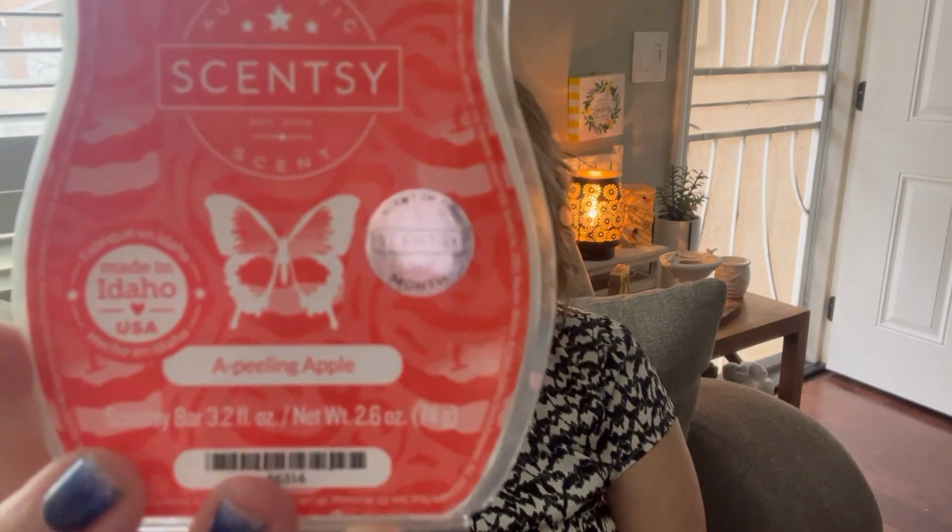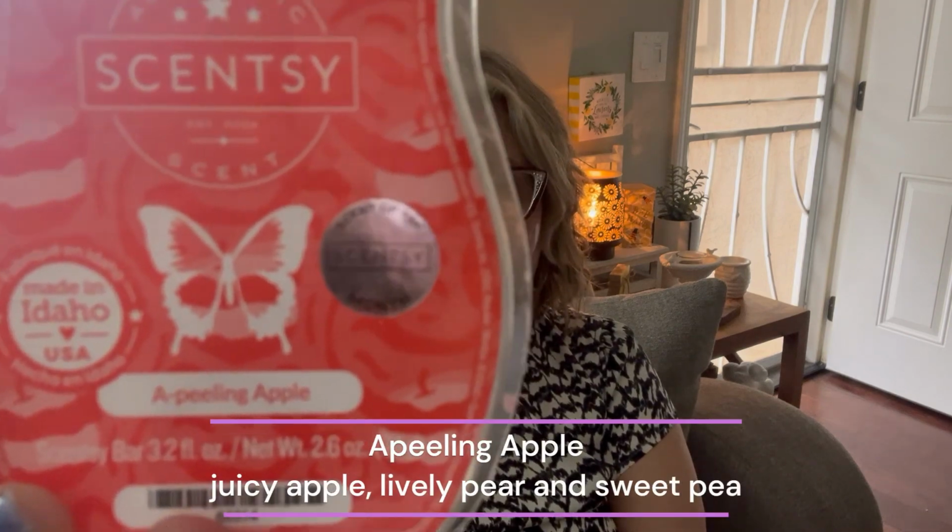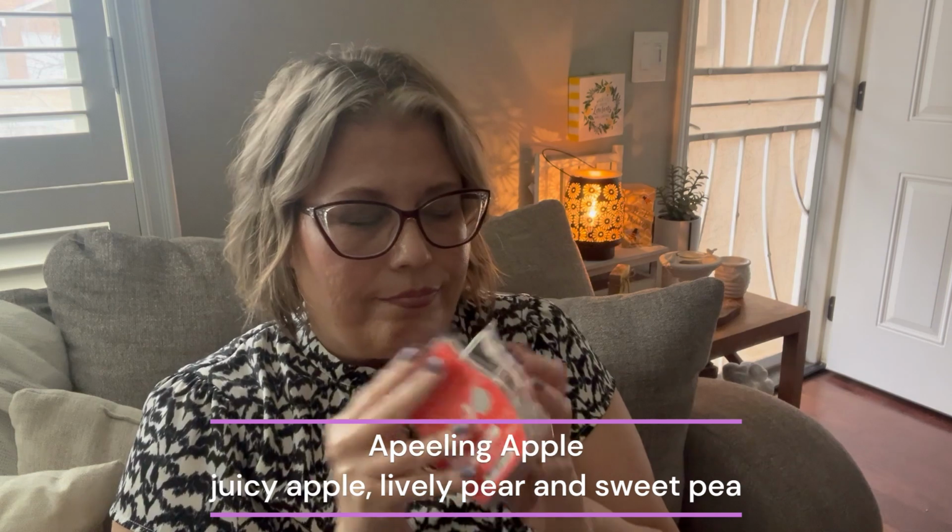And finally, we have Appealing Apple. This is a heartbreak for some of you guys, I know. This is a former June 2021 scent of the month. The scent notes are juicy apple, lively pear, and sweet pea. And this is one of my favorite apple scents. It is such a banger of a performer. I can melt this in any room in my house and it performs great.